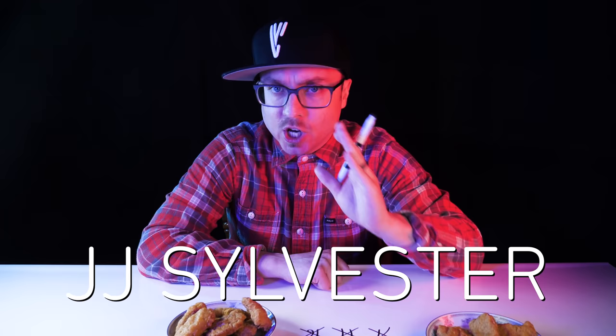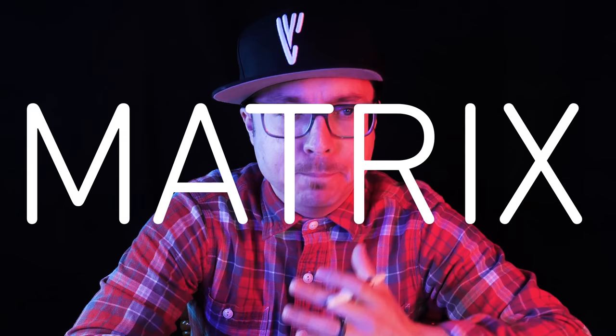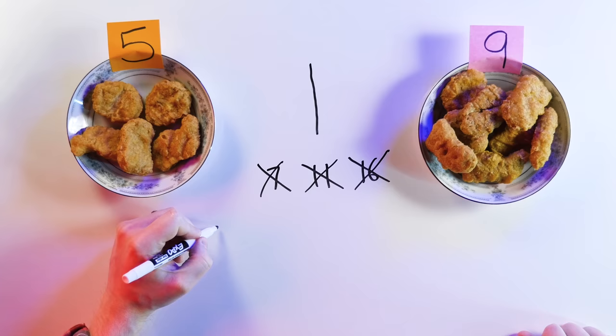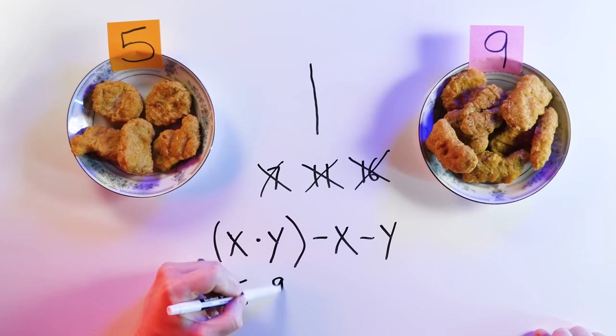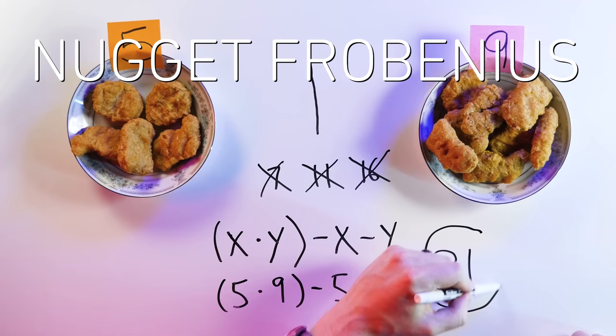You can work out a table of possible combinations, but in 1882, English mathematician JJ Sylvester, who was so important to developing how we think and talk about math that he coined basic terms like matrix and graph, came up with a simple formula to find the biggest number you can't make from two numbers that have a greatest common divisor of 1. X times Y minus X minus Y. So let's just plug in our 5 and our 9. 5 times 9 minus 5 minus 9 equals 31. There's our nugget Frobenius.